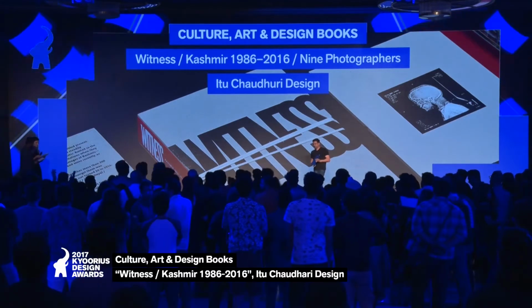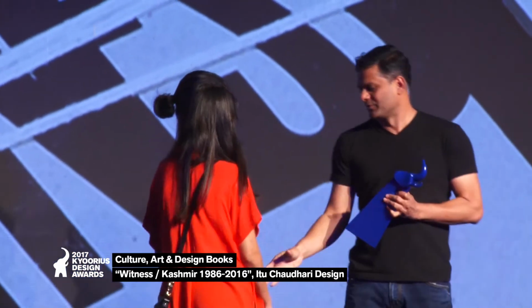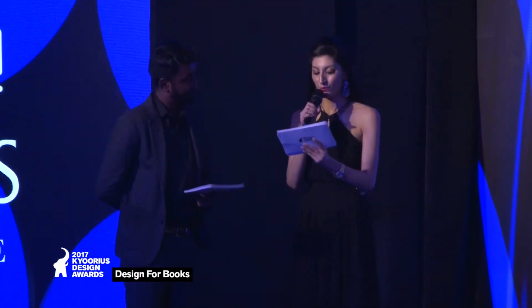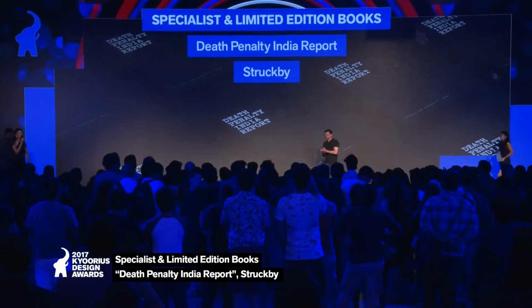First winner, Ithu Chowdhury, designed for Witness Kashmir, 1986 to 2016. One more winner for design for books category, and that is Struck By for the Death Penalty India Report. Congratulations, let's have you on stage.